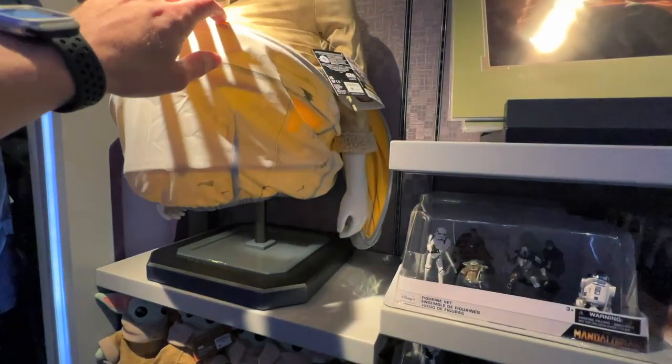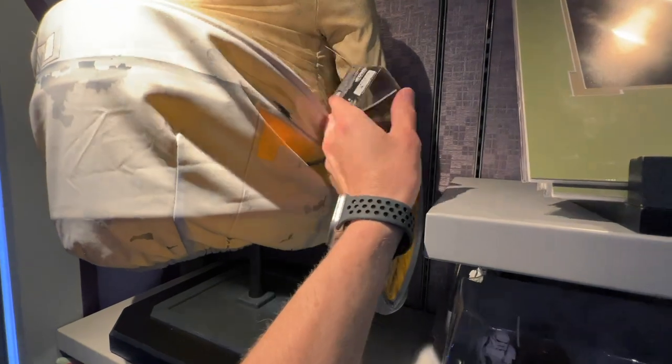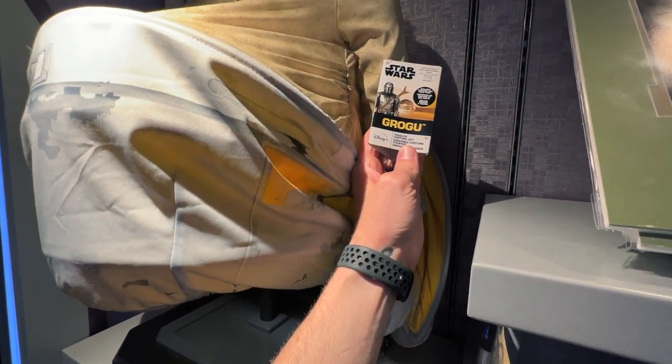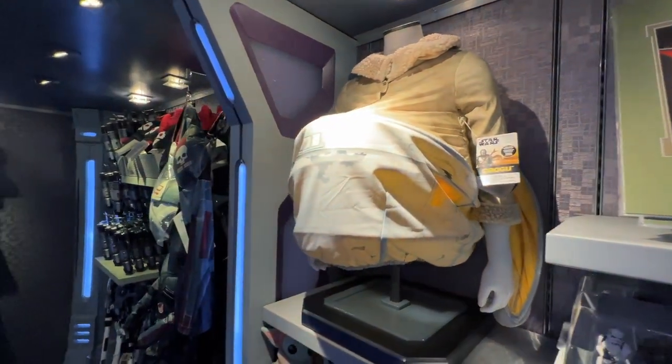What is this? Is this what I think it is? Wait, what is this? Toddler costume set. Oh, I get it. He's gonna be Baby Yoda. Okay, I thought, is this for pregnant mothers? No, that's way too small. That's for kids.